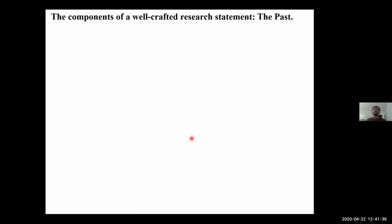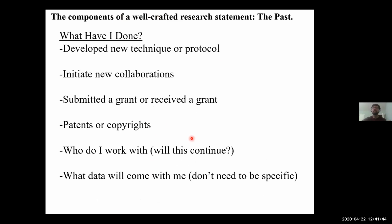Okay, so if you're thinking about items from the past, some of this we've talked about before, but what have I done? It could be that you've developed a new technique or protocol. You are the only person in the world that knows how to do this, and that could be very exciting, setting that tone in your work.